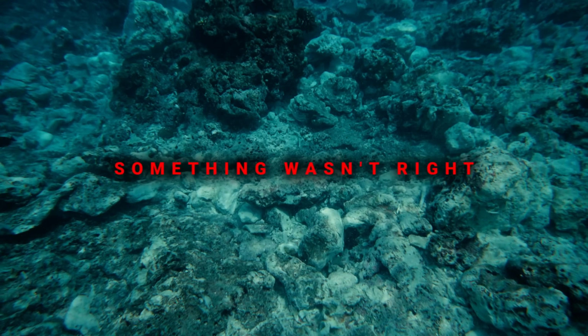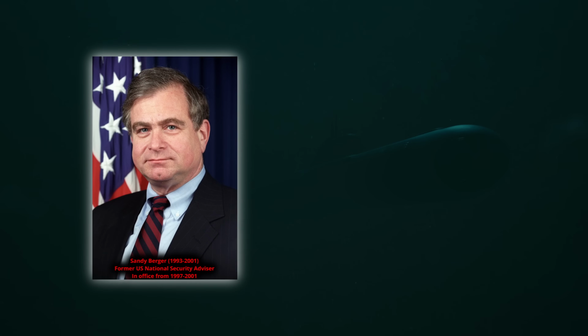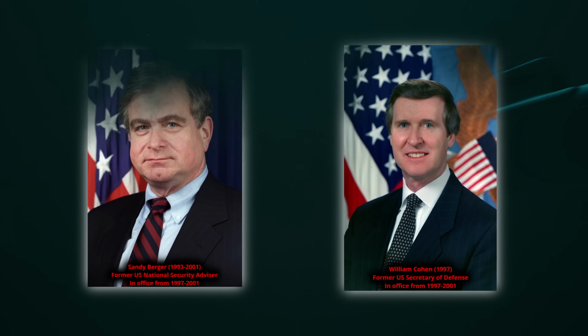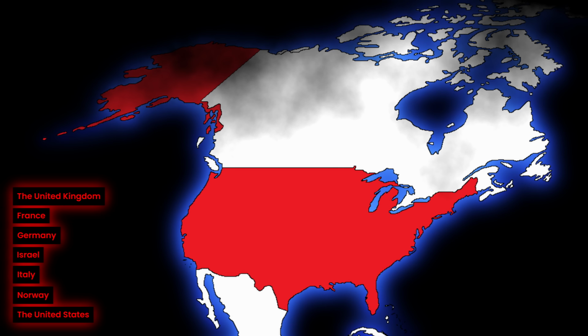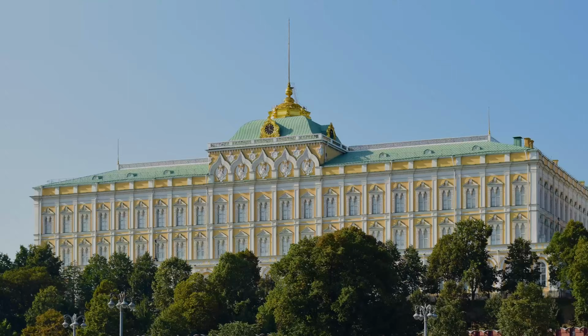Although that's what Popov said, rumors from the naval base that something wasn't right spread to the families of the Kursk crew quickly. The previous day, during the afternoon that the explosion happened, National Security Advisor Sandy Berger and Defense Secretary William Cohen were told that the Kursk had sunk. After being filled in on the situation, the British government, France, Germany, Israel, Italy, Norway, and the United States offered their help. The Russian government refused foreign assistance. The Russian Navy was adamant with reporters that the rescue would soon be a success. A very hopeful statement, yes, but those words couldn't have possibly been farther from the truth.